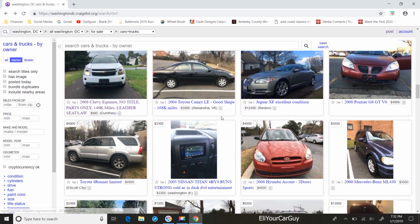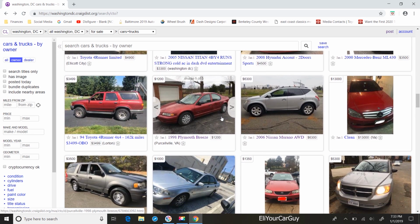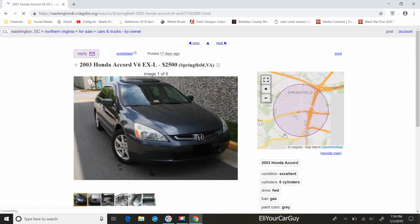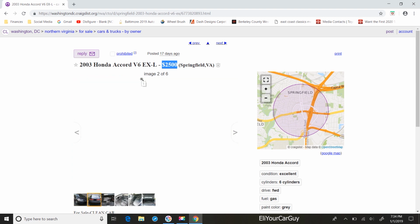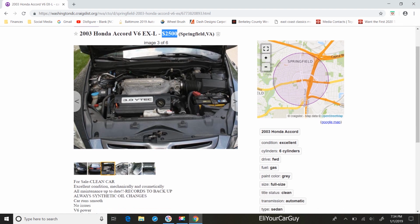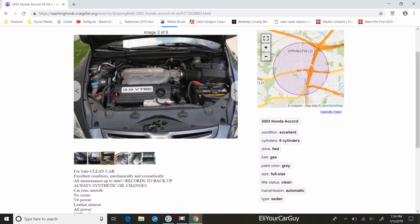If you can find something, I'm looking here for something like a Corolla or a Camry. I'd stay away from any kind of Chrysler products. Let's take a look at this one here. This is a 2003 Honda Accord. Now, this is not listed for $2,000 or less, but you might be able to take a look at the vehicle and maybe offer somebody $2,000 if they have it listed for this price. They might be able to negotiate a little bit.